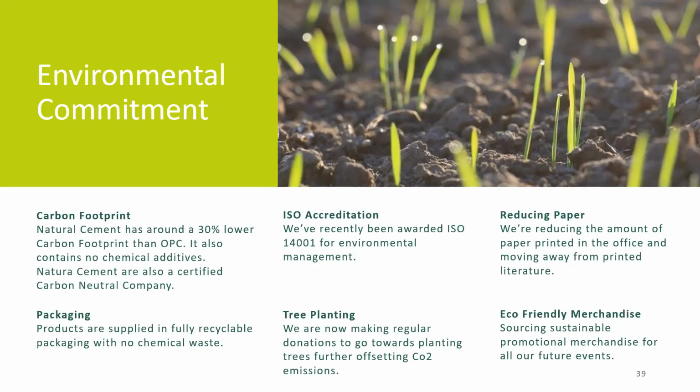You can go onto our website and download our environmental product declaration, which gives you all the exact facts and figures for the carbon footprint, the carbon emissions of the materials during production. And we're now in the process of working with Carbon Neutral Britain to calculate the carbon footprint for every bag of material, getting the material to site, transport, installation, and then what's going to happen to the material when we take it out in 100 years or whatever as well.